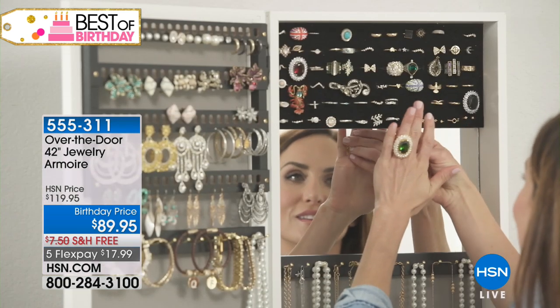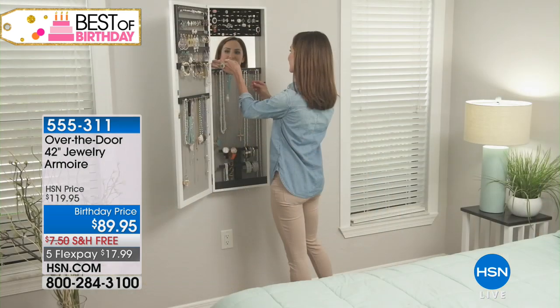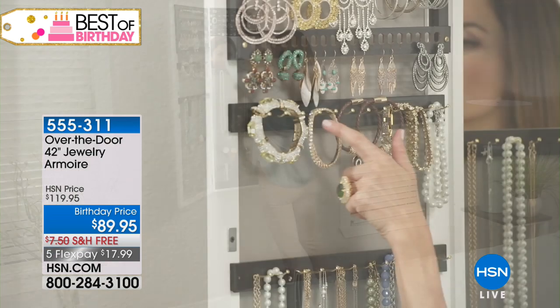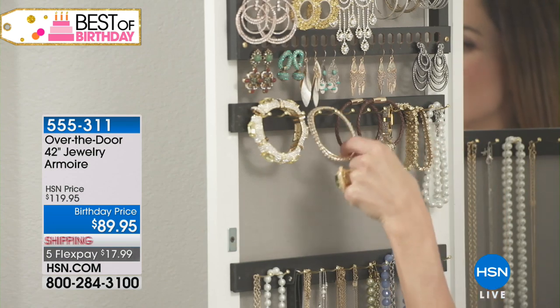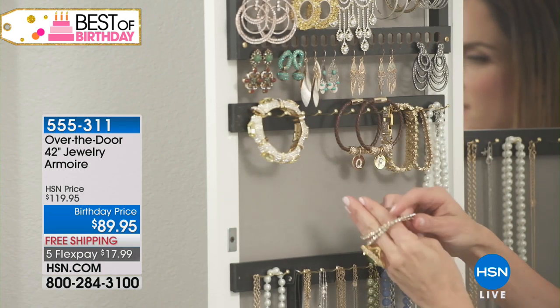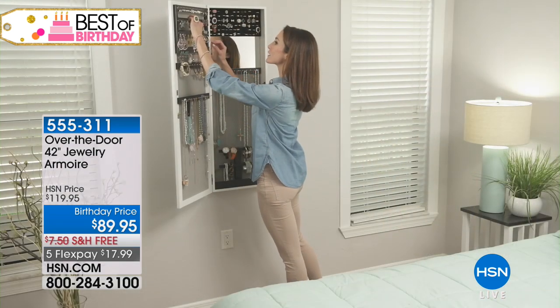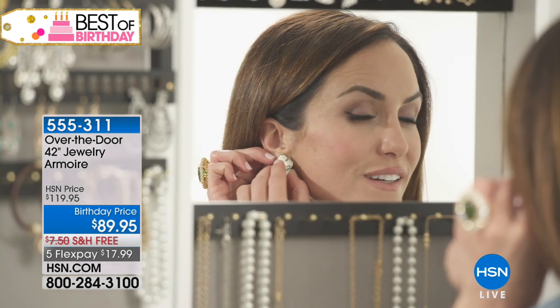So easy. You don't need to have anybody do this. You don't need to call a handyman in. This is something that you can do by yourself in seconds. And I have to tell you, I have moved so many times. And the easiest thing, Shannon, I take my armoire off of the door. I put it in my car. And that's like one less thing I have to worry about.